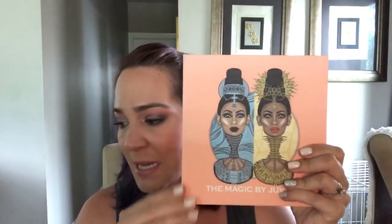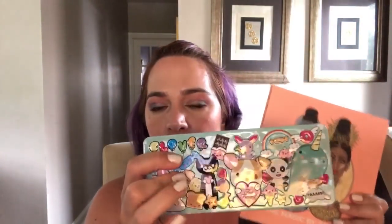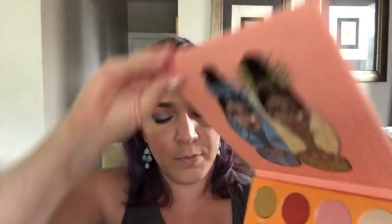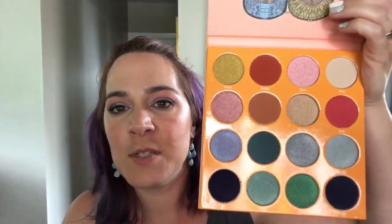And then finally, this is a monster of a palette. It's called the Magic. Here it is right here. You can see how big it is. Let me show you this compared to a Too Faced palette. This is a typical Too Faced tin, the 18 pan palettes. This is over 2 times as tall as the Too Faced palette. Wait till you see the size of these pans. They're like the size of a blush pan. These are absolutely huge pans.